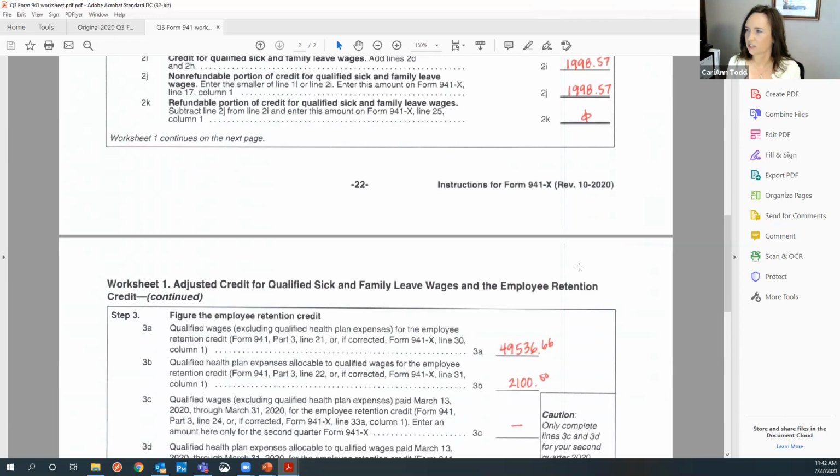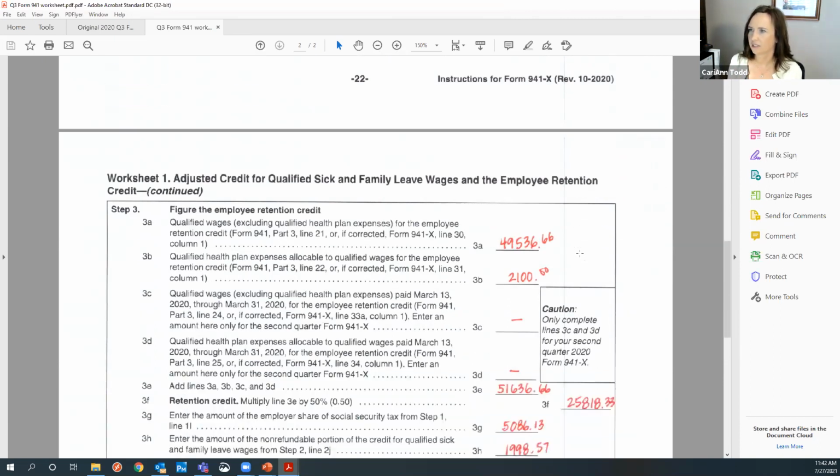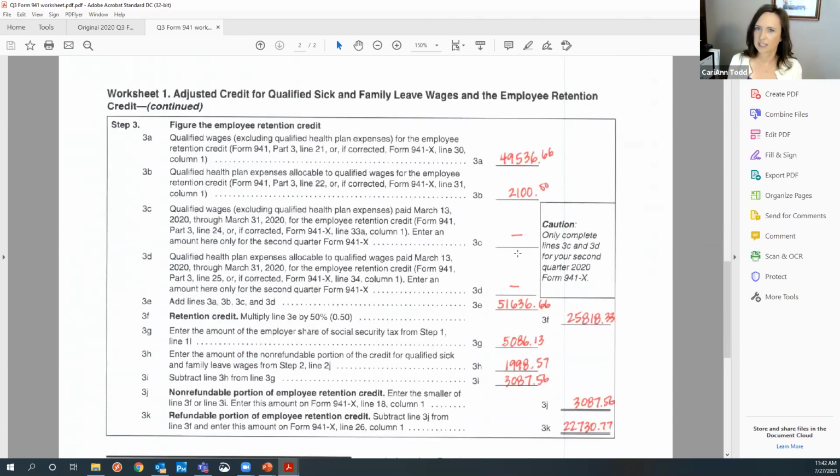And you can see that down here, because once you get the sick and family leave refundable and non-refundable calculated, then you have to do the refundable and non-refundable portion of the employee retention credit, which is this section. Once again, just follow the lines. It's really not hard. Enter your qualified wages. If you remember from our worksheet, those are $49,000. Enter your health plan expenses, $2,100. Add the lines up. That's 3E right here. What's the retention credit? Multiply the 51 by 50%. There's our 25,818 we were talking about. And then you just enter the numbers from the form, enter the numbers from previously on the worksheet, and it gets you down to this non-refundable and refundable portion. Again, you just report that.